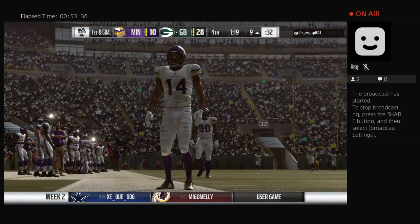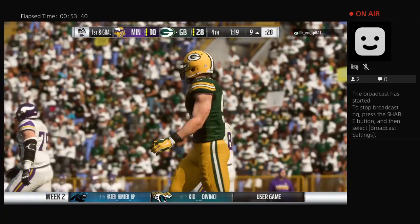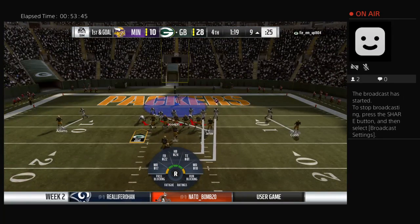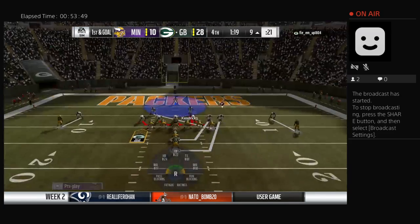The Packers offense now, they get ready to head back onto the field. They take over with great field position. They've got the big lead. Most would say they should kneel it, but the key word there is should. You never know here. You never know. That's the exact play that should happen.